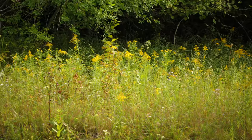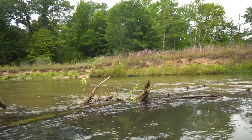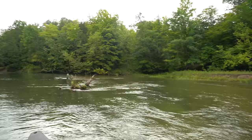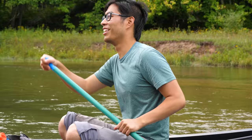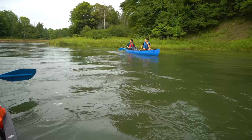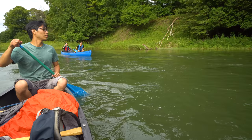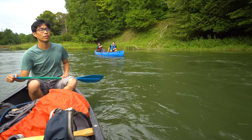Long stretches of serenity were occasionally interrupted by brief moments of panic. Not too close, not too close. Not too close! Oops. There's a shipwrecked canoe below us. Really? Yeah, just now. Whoa. This is definitely the fastest river we've been on, right? Yeah, definitely. More so than Mammoth, Green River? Yeah, definitely. Oh yeah, Mammoth was very calm.